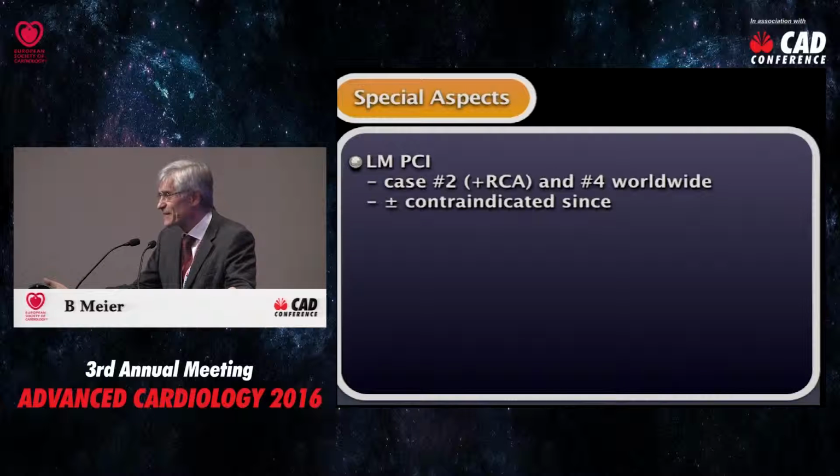Do not do left main PCI. I'm pretty sure that if they had done 1,000 left mains, they would have found out even then that the results were acceptable. Those 2 mortalities, which were not due to left main occlusion but to some other reasons, actually killed, or at least hibernated, left main angioplasty for quite some time.